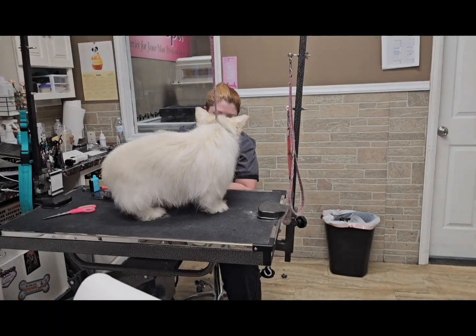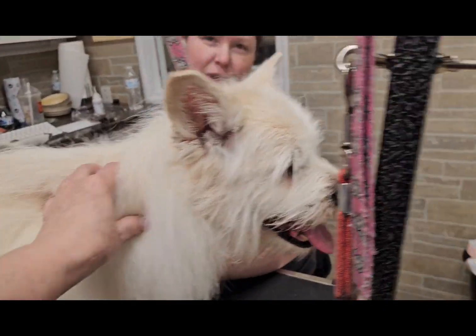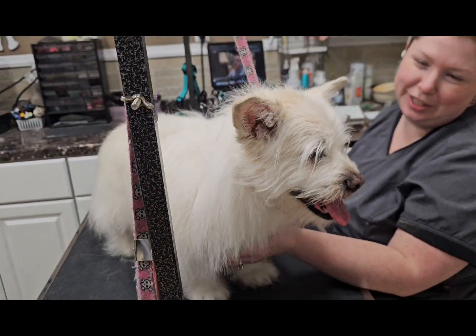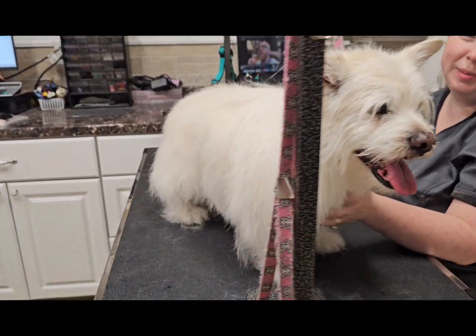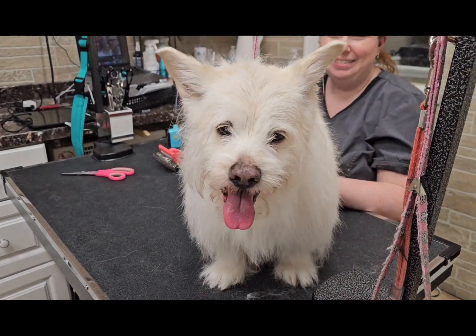Look at this cute dog. Hey. Hey. Are you deaf? I think so. Look at you. You look like a cartoon. He's so cute. I love his ears. And he's a sweet boy too. Aww. Super cute.